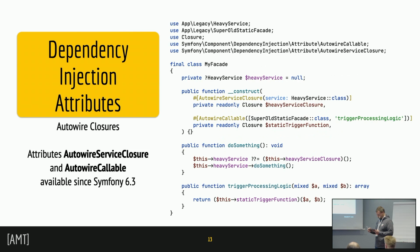So what else? I'm done here. What's there? Yeah, this is wiring closures. So this service here has two closure arguments, two closure parameters, and closures is something that we could not auto-wire previously because everything could be a closure, and which closure actually should we inject here.